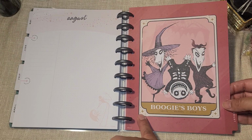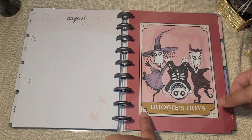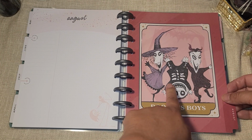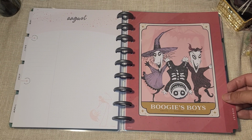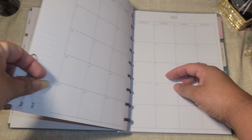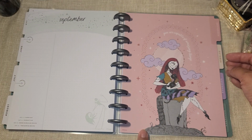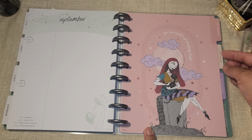I wish that the stars were in gold foiling, just these four corners. Oh my gosh, that would have been so nice. Oh, his teeth, too. They were kind of popping and glowing in the silver. That would have been cool, too. We got Sally there. Sally on the inside. September. Oh, we have Sally sitting on the tombstone. That's so pretty.